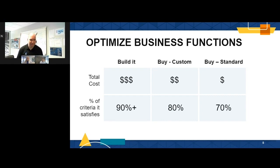At the highest end, you can build it yourself, and it's going to cost you the most to implement it. It's going to cost you the most to operate it and maintain it. You're the only one that can make improvements to it. It's only going to be an engine that's driven by your investment, but it's going to most closely align to your optimal solution. It'll best meet your requirements because you've invested to have it built to your requirements.